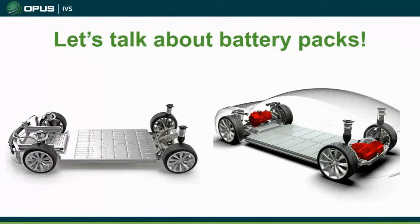While I don't have any experience rebuilding battery packs other than the research that I have done, that's what I would suggest for you. Do that research. Make sure you have the proper tools, you have the proper lift, and you understand the precautions that you need to make sure you keep yourself and the people around you safe. So today, I'm going to talk about the battery pack on the left-hand side. That is a 100 kilowatt second generation battery pack.